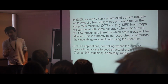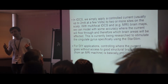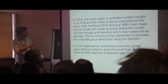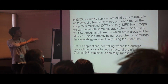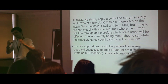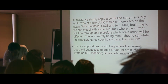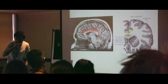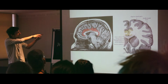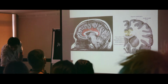Also, the way we'll tell you about tDCS, just doing it straight up, is not very specific. You can't target very specific areas of the brain. There are ways to do that, but we won't tell you too much about it. If you use MRI and you have high-resolution brain scans, then you can model where the current goes, and you can do some magic. But we won't be telling too much about that. This is just to illustrate the cingulate gyrus is deep in the brain. We can actually stimulate it quite accurately and precisely if you have brain images from an MRI first.